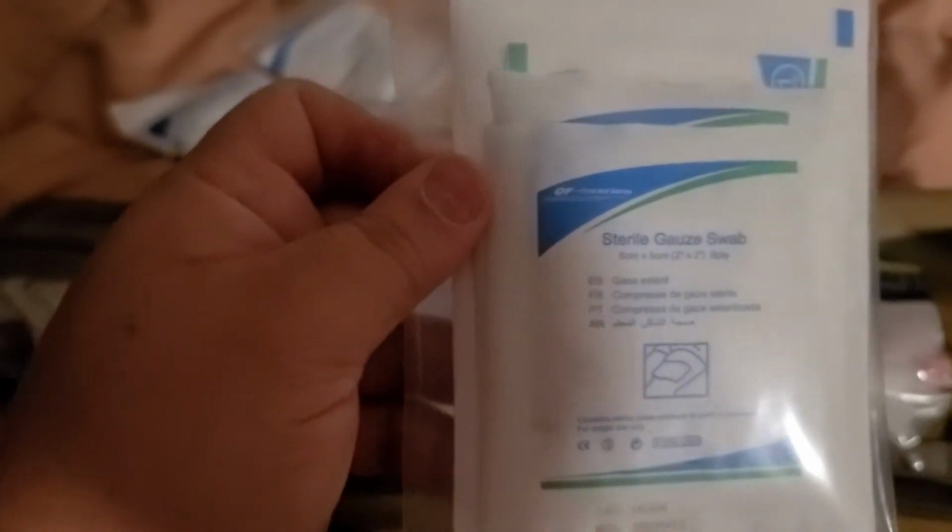In here, you have your sterile gauze pads and swabs, and you also have a larger bandage, as you can see. And here we have band-aids of all shapes and sizes. Little band-aids, big band-aids. You see them, they're all in here. Lots and lots of band-aids.